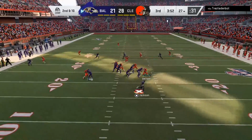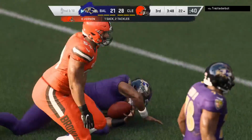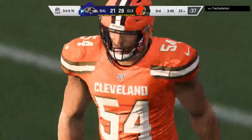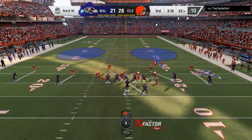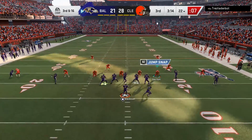Here's Jackson to throw again. Flush to his right, and he can't get rid of it. He's taken down. Olivier Vernon coming in with some force for the sack that time. Now after that sack, it's 3rd and long for Jackson and the Ravens.